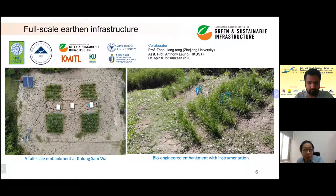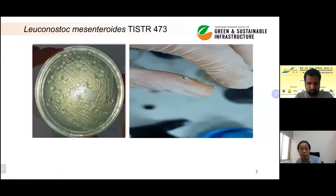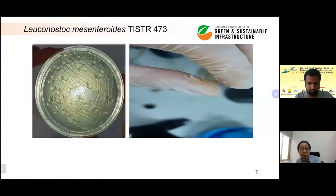We are working together with Zhejiang University and also the Hong Kong University of Science and Technology in Hong Kong. In this project, we try to see how plants can provide stability and improve the serviceability of the clay embankment. But I would like to focus more on the microbial research that we tested.